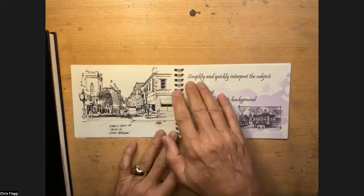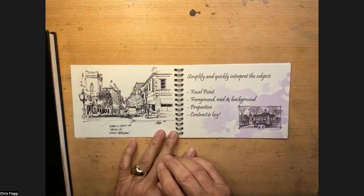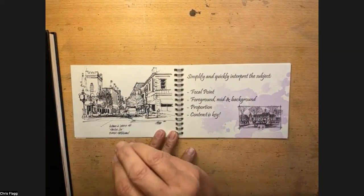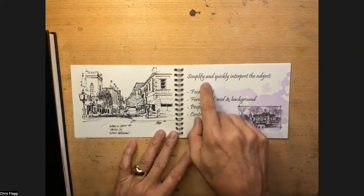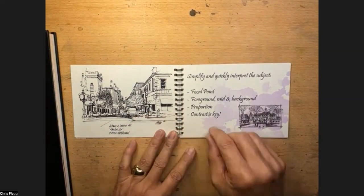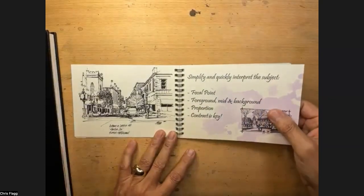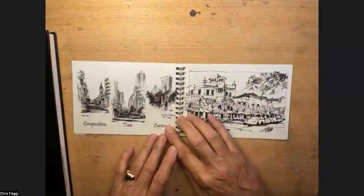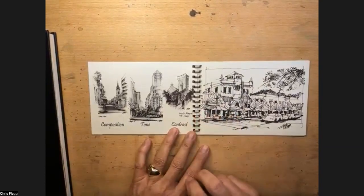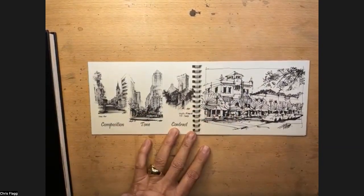So I just went over a couple of quick points as to what to look for. When you get to a complex scene, you want to simplify it as best you can. You establish some focal points and contrast and tone, and we'll talk about all that tonight, which is all part of the sketching process. I wanted to show some examples, and some of you have seen these because these were done on some of our sketch crawls.